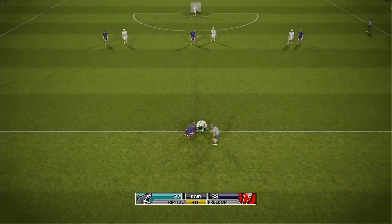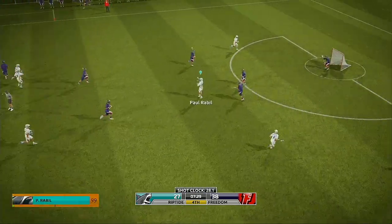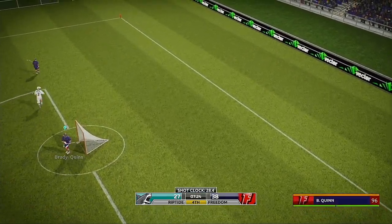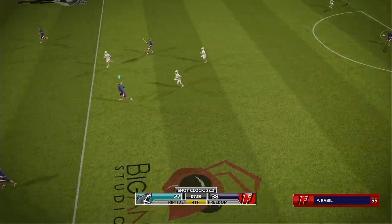Faceoffs are essentially a ground ball. It's all about heart. Cochran cinches it, and the home team goes straight on attack. Chris has time. Nicely recovered. Brady with the save. The home team will be happy with his performance and goals so far.